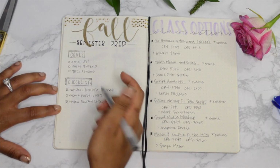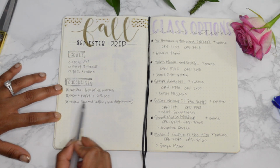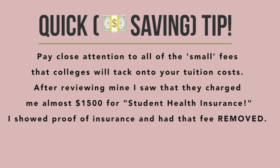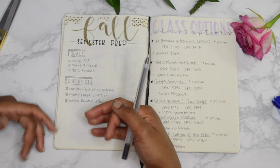My FAFSA is 100% set. I finished it. I've gotten all the money taken care of. I'm just waiting to see what the balance is left over once I remove the student insurance, because I don't need it. I have my own insurance. Now it's just kind of the waiting game to make sure that all the pieces fall into place.